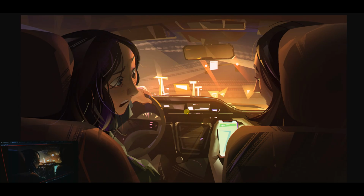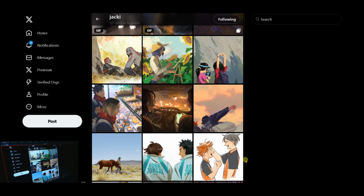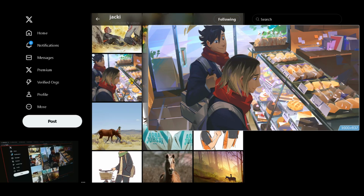So I'm guessing they're lost because they have like a Maps app open. Interesting. Their faces are stylized. It has a very cartoon look. Just think Disney 3D animated films or Pixar films. It's a little anime-esque, but not really.